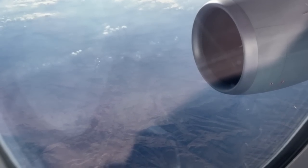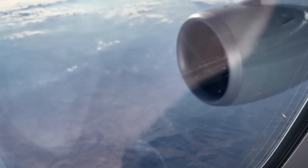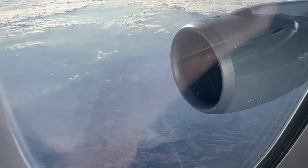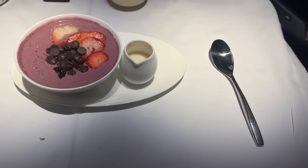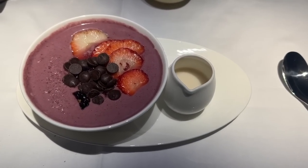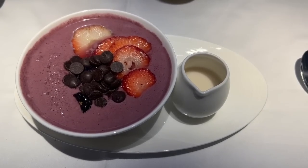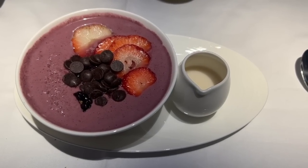As we flew over the mountains of Turkey, the flight attendant came around to ask what we wanted for our main course for breakfast. I decided to go with the acai bowl, even though she kept pronouncing it differently. But still, I got my acai bowl, which was basically just a smoothie with a little bit of strawberries and chocolate chips on top, and some sort of cream off to the side. It was good, but it wasn't exactly the best acai bowl I've ever had.